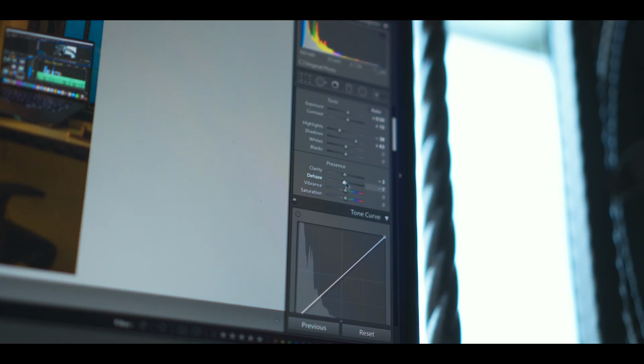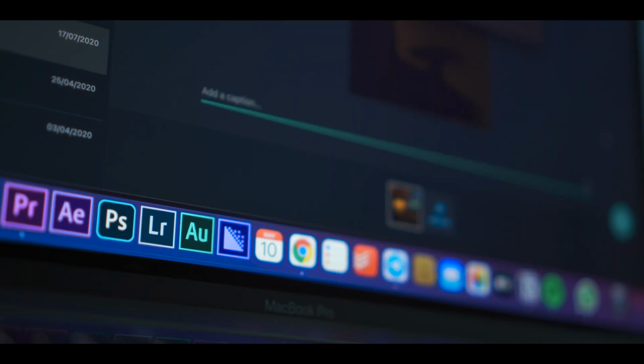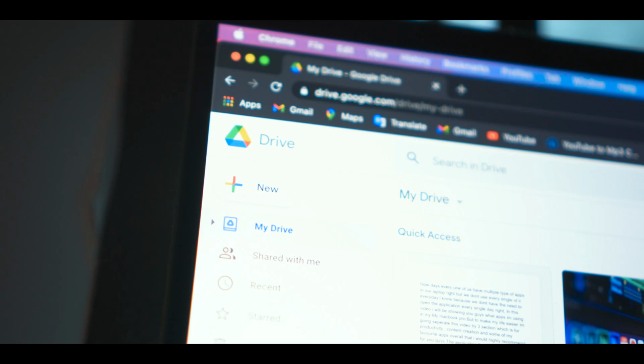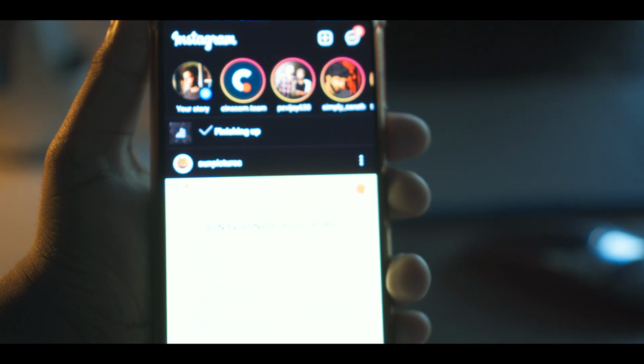Since I'm editing all of my photos and videos on my computer, it tends to compress the video or photo a lot when I'm sending it to my phone through applications such as WhatsApp. So due to this issue, I would highly recommend Google Drive to share your files without any sort of compression before you post them to any social media such as YouTube and Instagram.